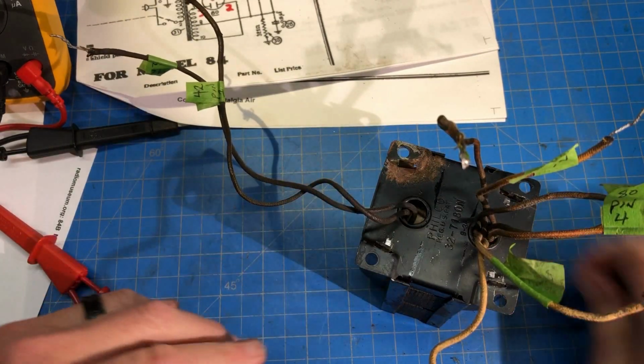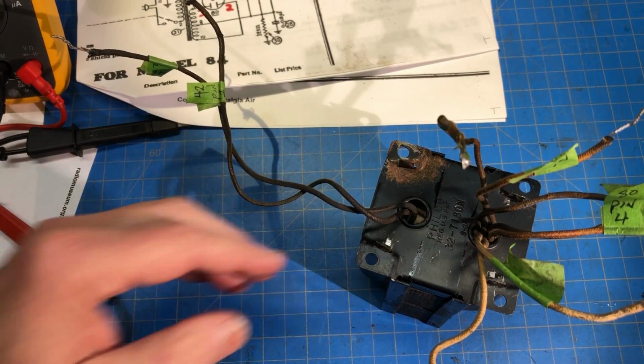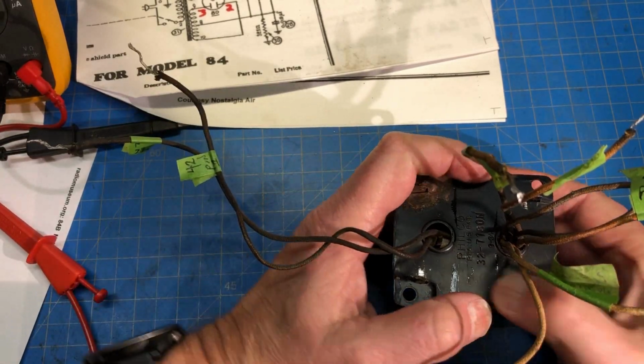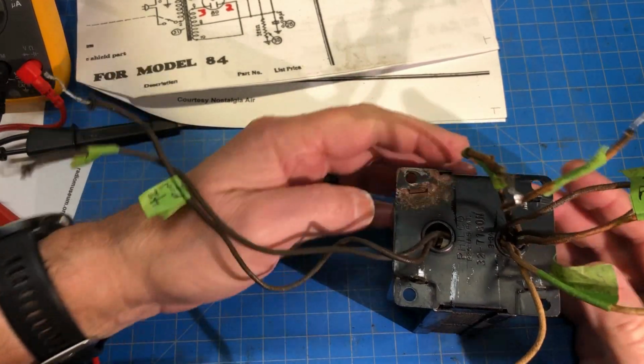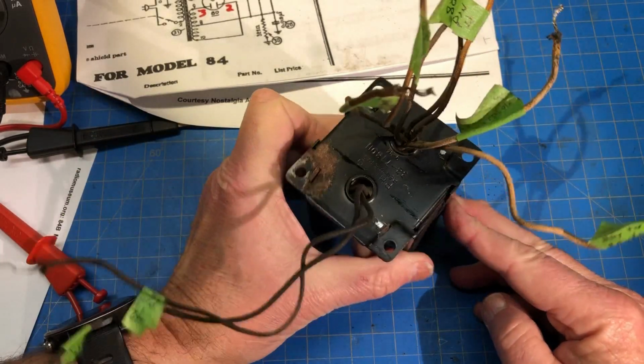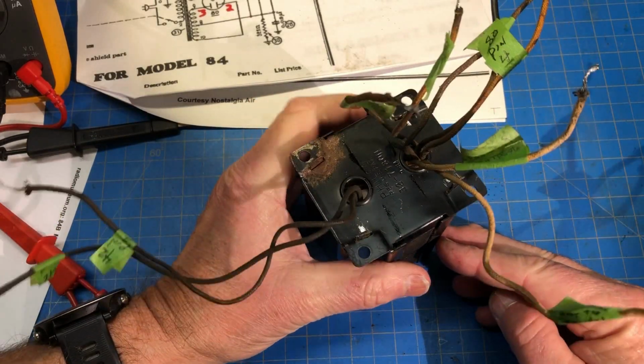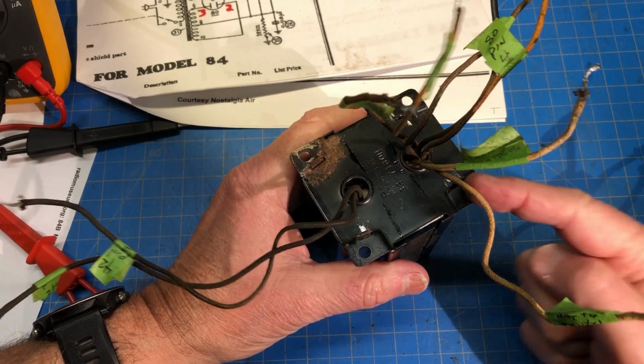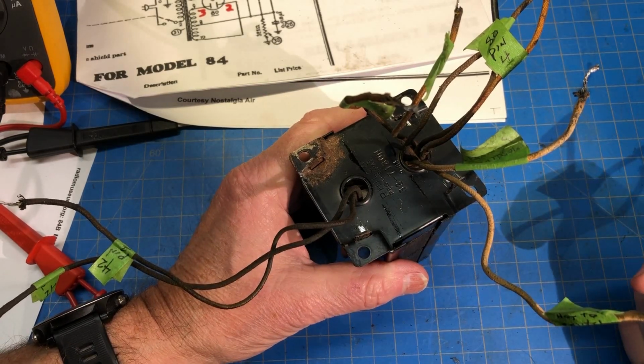Now what I plan on doing is I'm going to get me a piece of wood and bend these tabs down. Make sure they're down. Let me bend those down, then I'll do a continuity check, make sure we didn't do any damage, and then we'll mount this back in the radio and start wiring it back up.